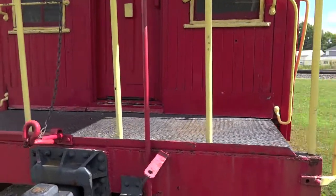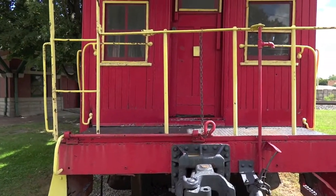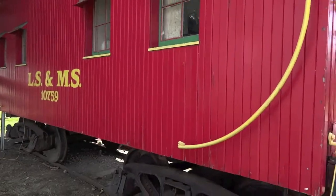Man, these are mayflies. Actually, they are mayflies, distracting me from the cool caboose here. But you can actually get an inside tour of the caboose at that time.